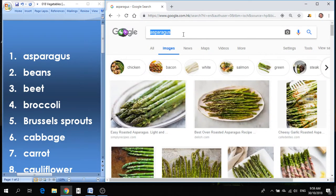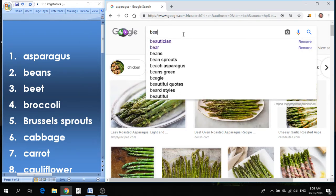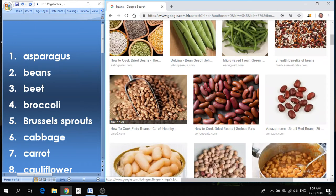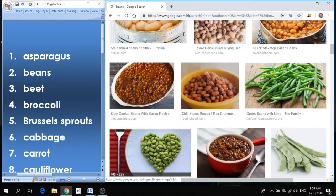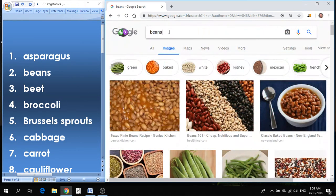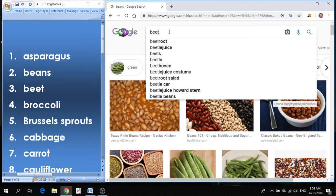Asparagus. Number two is beans. So many different types of beans, different color beans, size of beans. Green beans, baked beans, white beans, kidney beans, Mexican beans, French beans. These are all varieties of beans. Beans. Number three, beet.